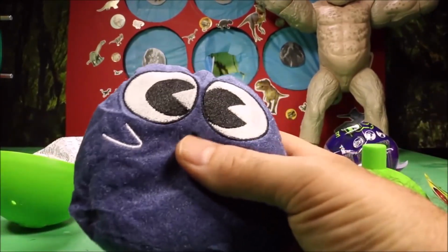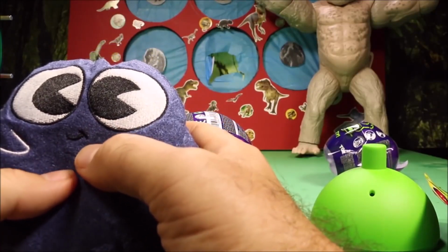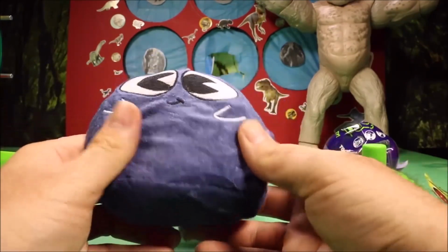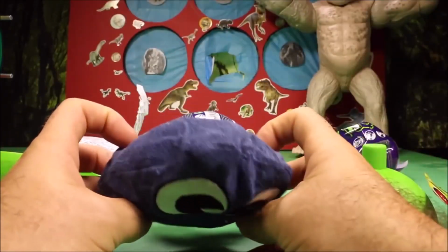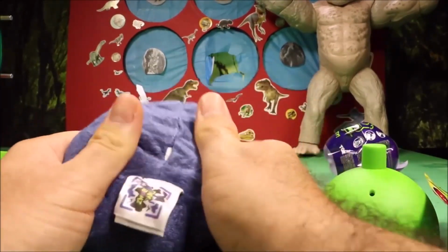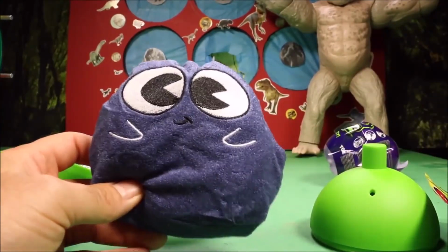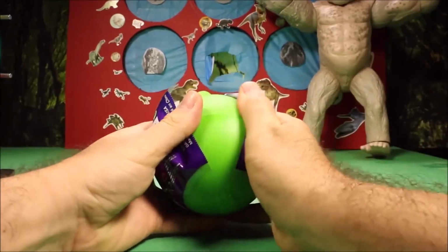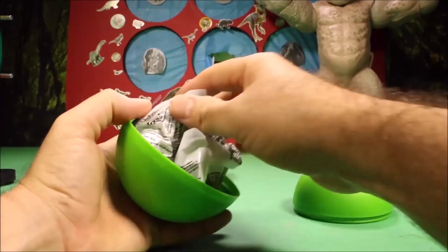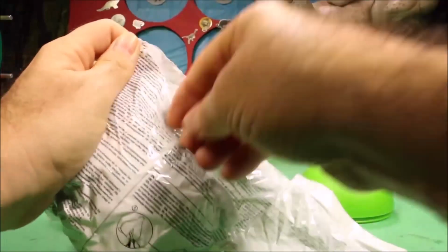So this one we have Pooh Berry. Listen, these things actually fart. They are awesome, and they smell like a fart. I mean, they are so cool. These are like soft plush toys that make farting noises, and they stink like a fart. And let's see which one we get in the next stink bomb. These are awesome, guys, and they make great practical jokes too.